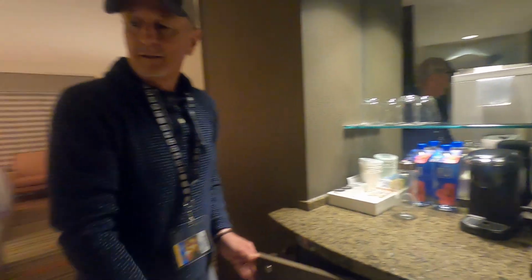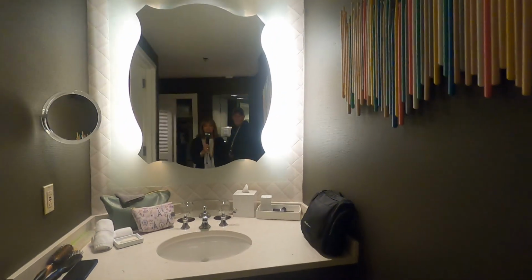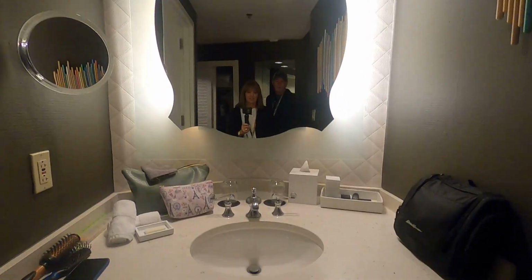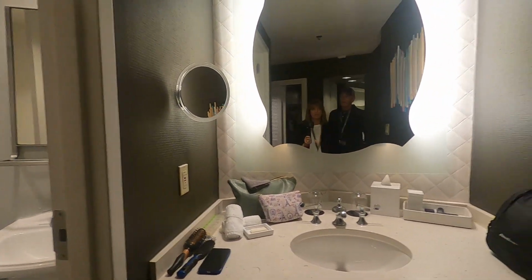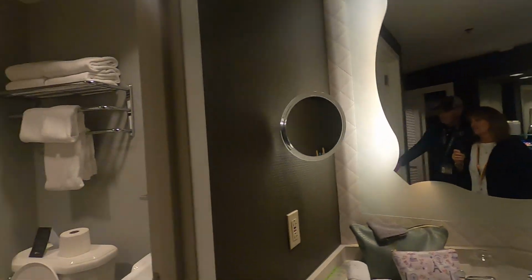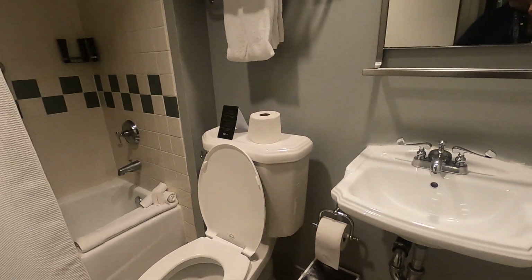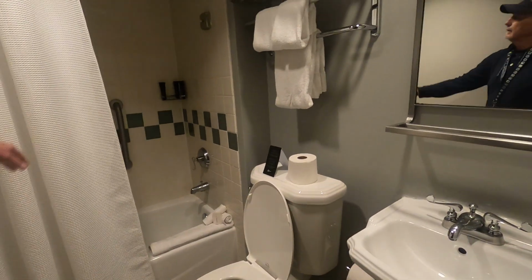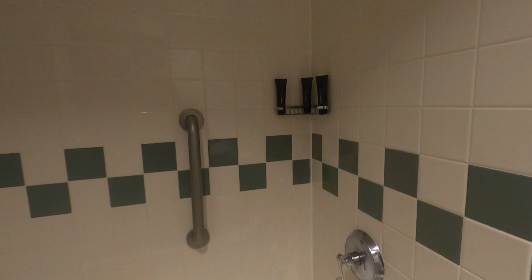And then as you turn to your left, you've got the vanity area, just one sink right here, and a makeup mirror with backlighting behind the mirror. Then you turn right in here, and you've got another little sink in the toilet and bath area. You have a shower with tub, no combo, no wand, just a regular shower head. You've got individual products, shampoos.